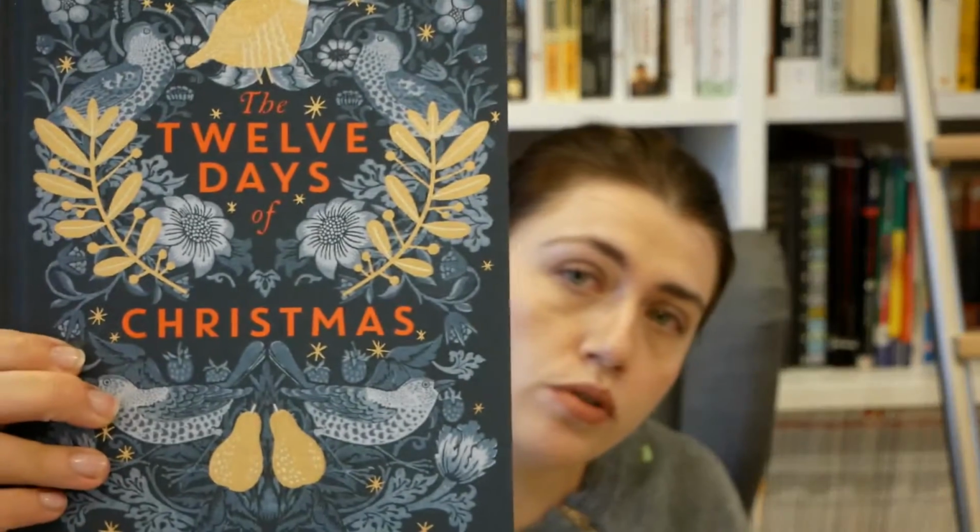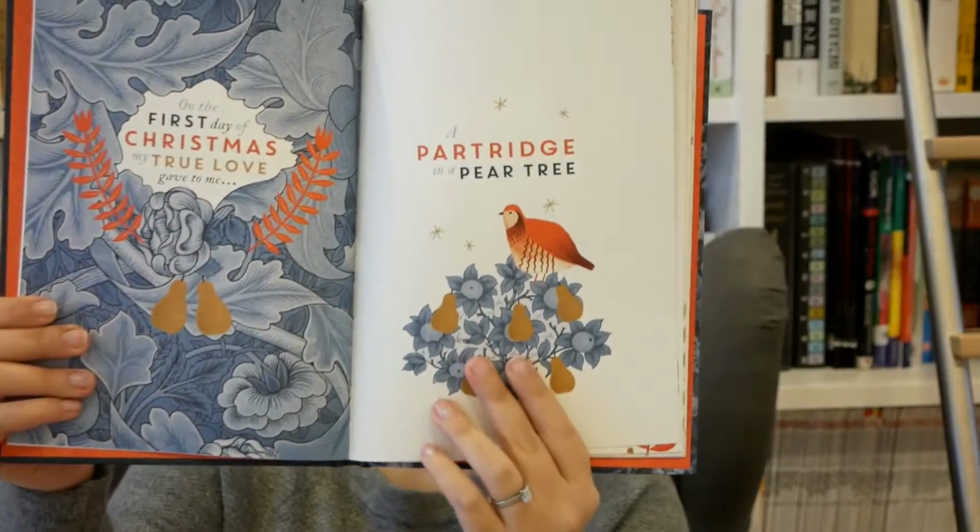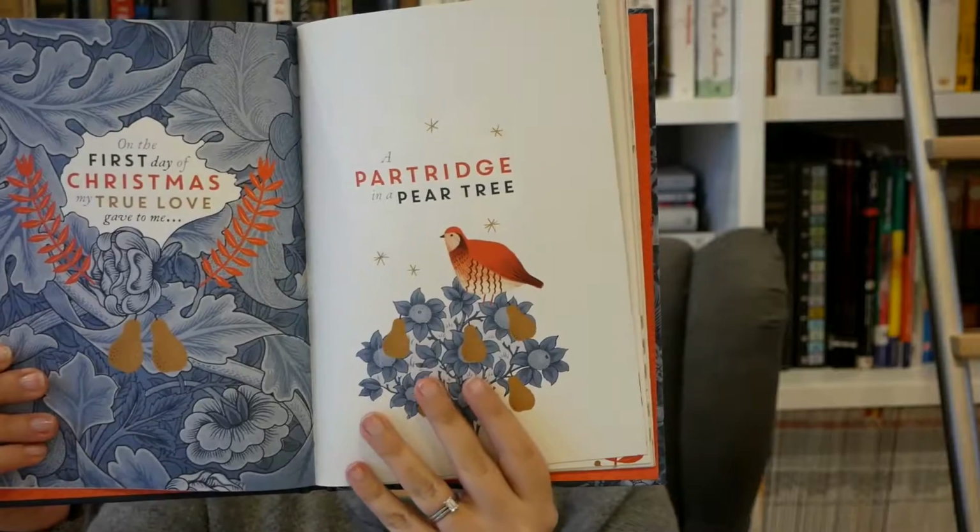So I'm gonna start with this beautiful edition of the 12 Days of Christmas, and I have to say I have purchased it entirely because of its illustration. Like, just look how beautiful it is. It's a Rene prints, Victoria and Albert Museum. Just stunning. It's absolutely stunning.